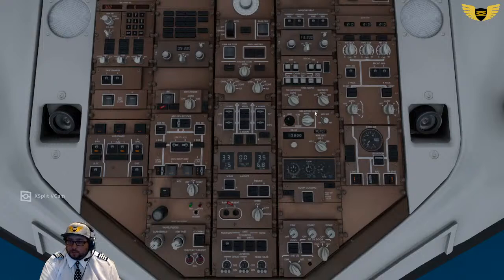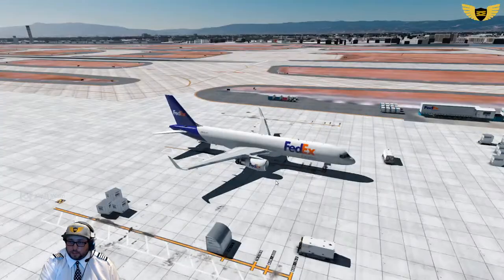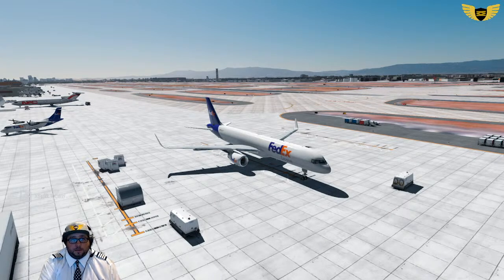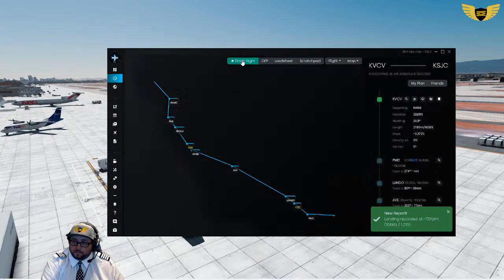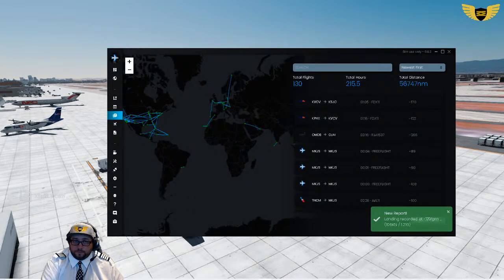We have made it here, San Jose, ladies and gentlemen. Welcome aboard. Welcome, welcome. We'll check out the replay here. I think the landing was pretty smooth. Not sure if Sim Toolkit Pro registered it or not. They did. Not as good as our first landing, but we'll take it considering what happened. We got minus 170. Still very good landing. Very, very good. Especially for cargo.